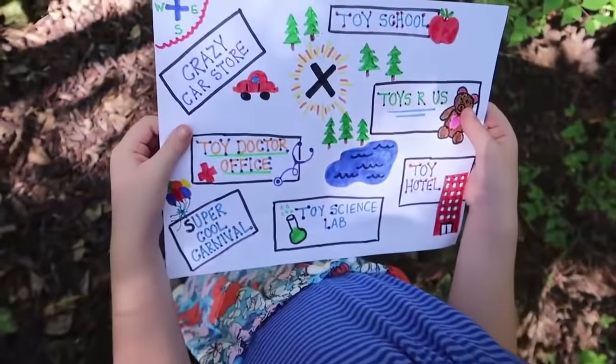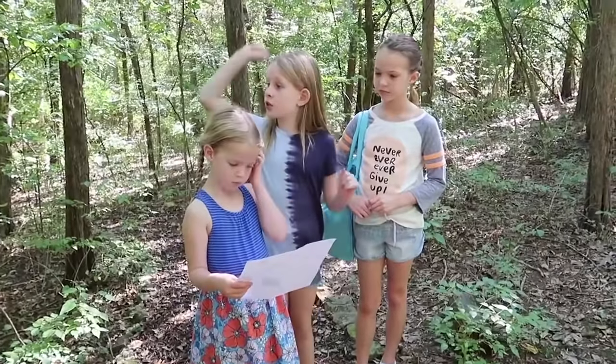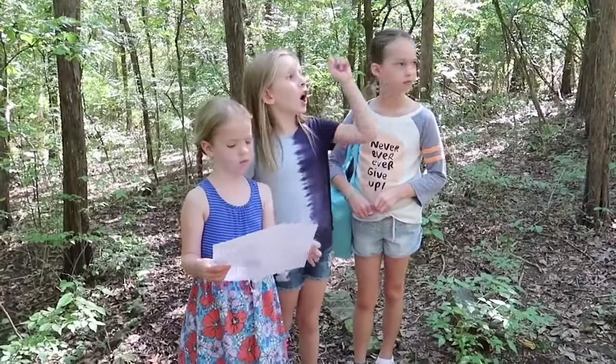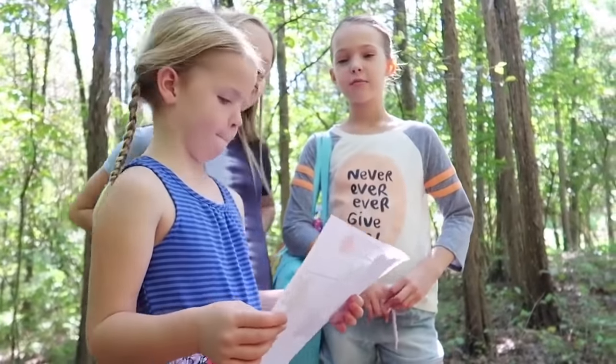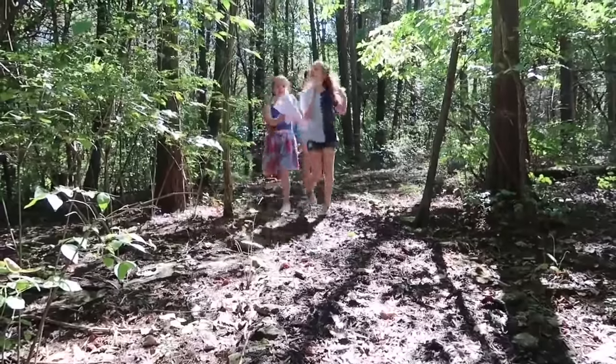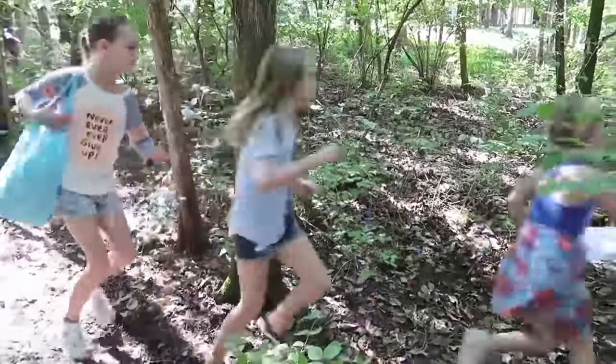Let's go, guys. Well, according to the map, the X should be right over this way. And it's because the Toys R Us is over there and the crazy car store is over there. Yeah, guys, it looks like we're going the right way, but let's hurry. Toy scientist! Where are you?